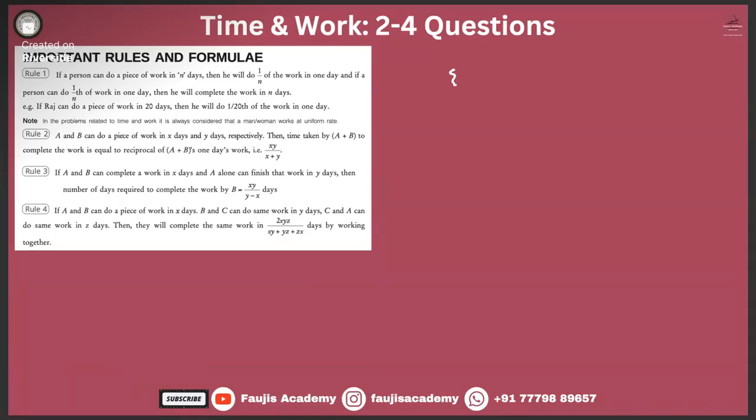Since we are lagging behind the syllabus very much, we need to pick up the pace and try to make up, okay, by whatever means we can make up, right?